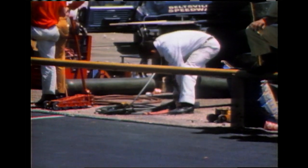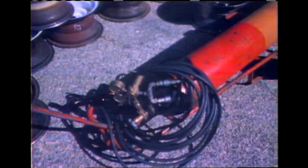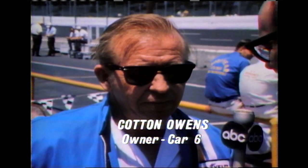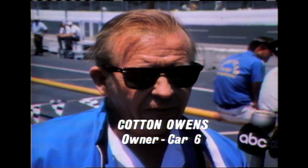Again, let's go back to Chris Economaki. This time he's going to have a word with a car owner with a new driver. One of the most respected car owners in NASCAR stock car racing is Cotton Owens, a former driver. Cotton, the attention always seems to be focused on the drivers, but people who know the sport know that the car owner is an important man. You have undergone a change in drivers. What does this mean to a car owner?